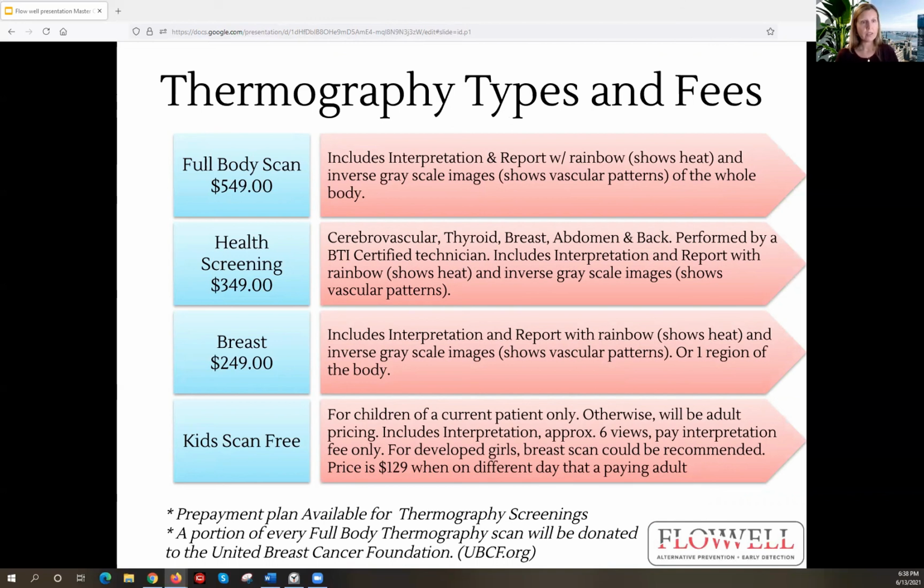These are all of our services that we have available. I highly encourage the full body scan as your baseline. You never know what you can see in the full body scan, and you use your whole body every single day. So it is really good to get the analysis of the full body.